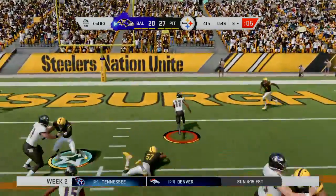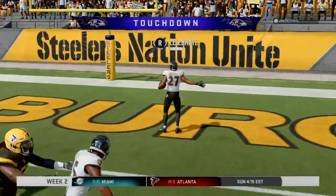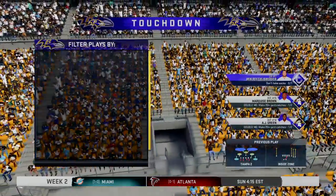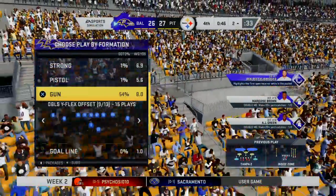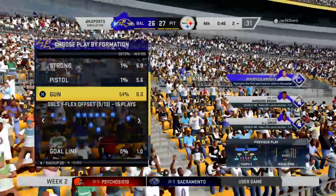Now Bernard. And yes, he's into the end zone. So they get the late score they needed. And now the extra point can tie this thing up in the final minute.